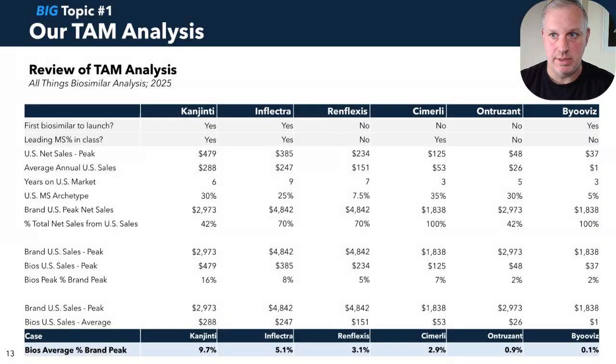Now, we capture all of that here again in the overview of the TAM analysis that we did. Starting from left to right here, we see Kanjinti at just under 10% of the annual net sales or revenue. It was about 10% of the peak sales of Herceptin. Inflectra, closer to 5%. Still a very strong product, been on the market for a very long time, and Renflexis then is actually closer to 3%. And as we go further down the line, from Kanjinti all the way down to Byooviz, we see Kanjinti at about 10% of TAM, where Byooviz is about 0.1% of TAM.